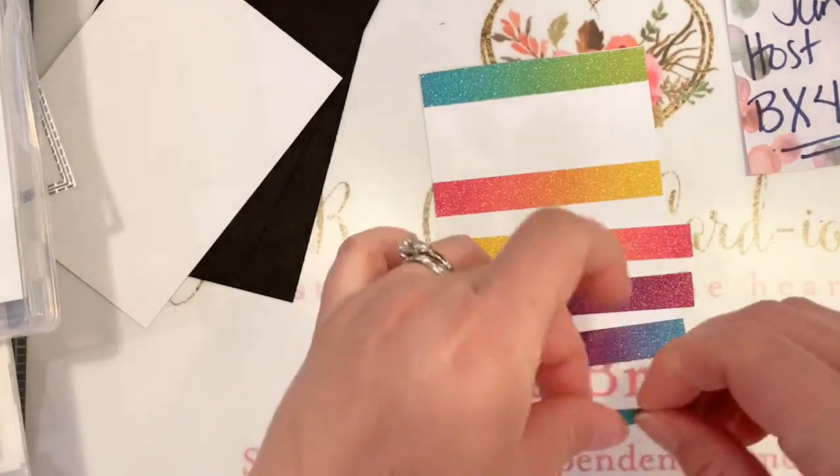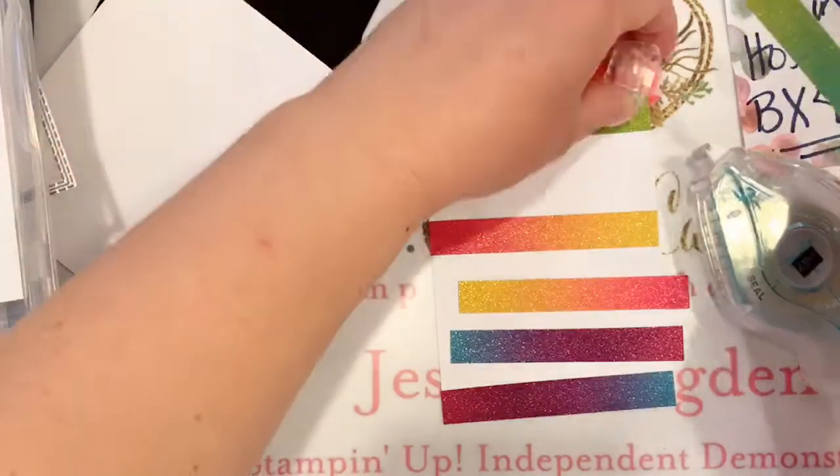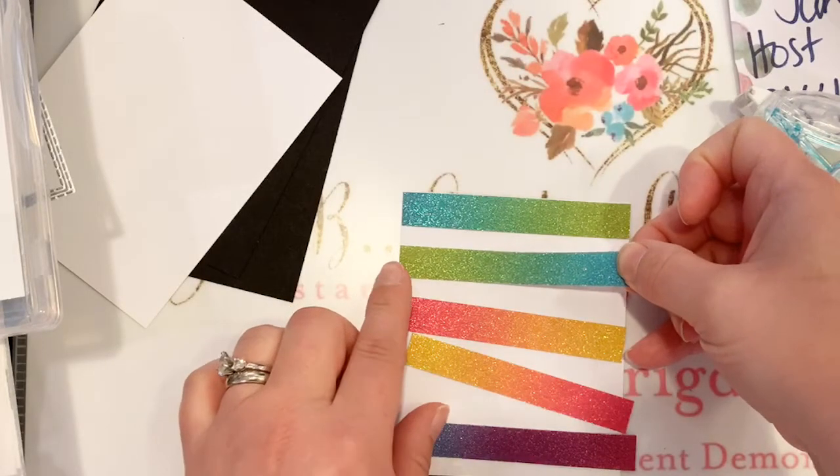You could do this with, yeah, Bonnie says she's worried about losing the tip of her Stampin' Seal. Yeah, I try to keep it just right there handy, and as soon as I'm done with it, I try to put it back on.